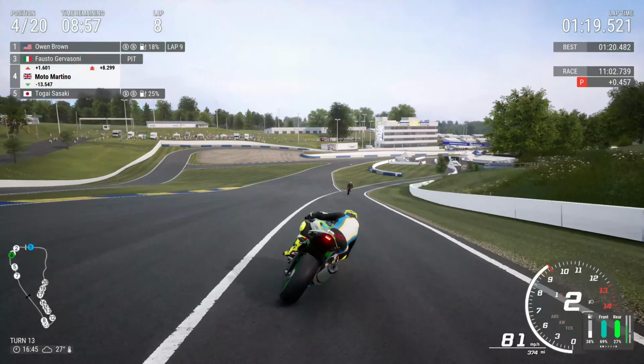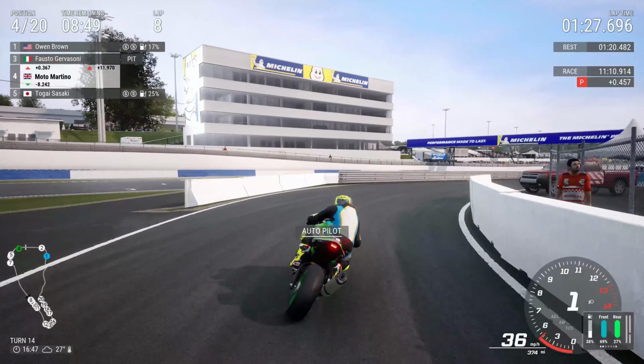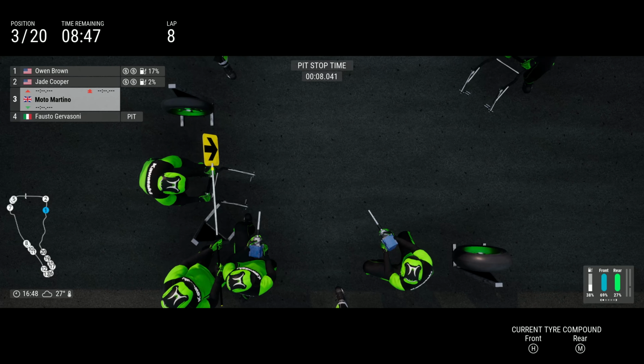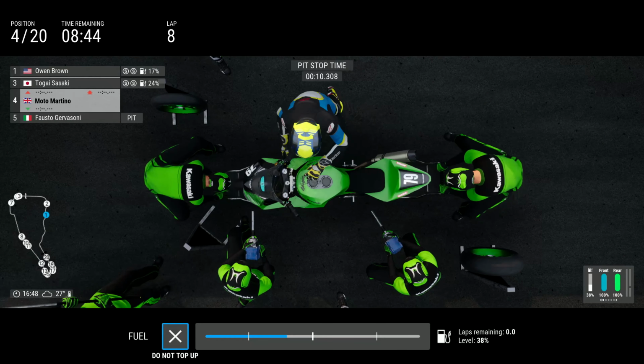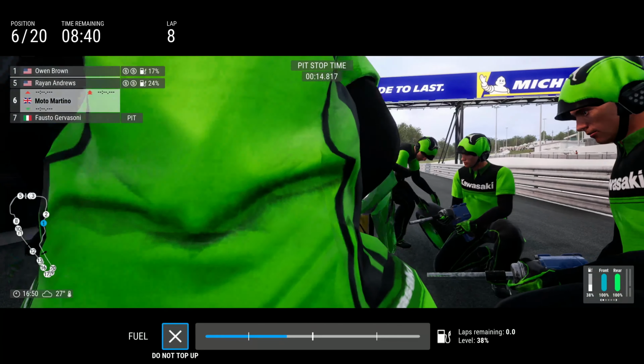So to minimise the damage, we dived into the pits. Bear in mind I'm on a hard front, medium rear at the minute, and the front tyre is just not playing ball. So we changed to a medium front, soft rear. What I should have done is gone medium front, medium rear, and we'll come onto that in a little while.